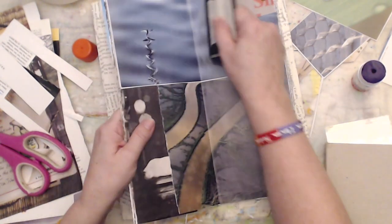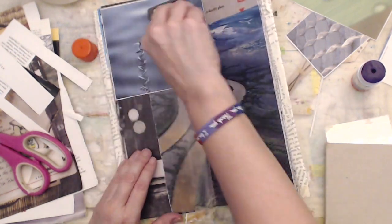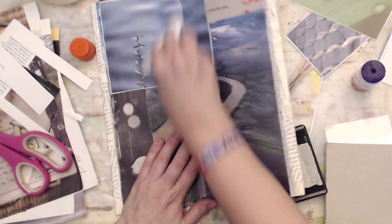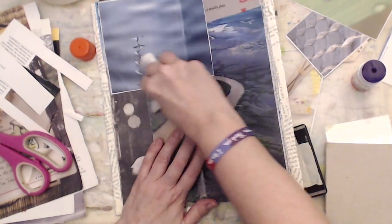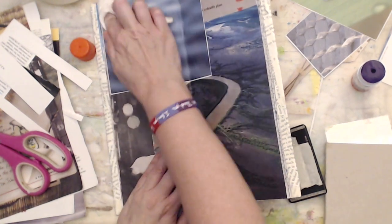I also have notebooks and binders, like 3-ring binders that I have page protectors in, and some that I have Ziploc bags in that I store the images.